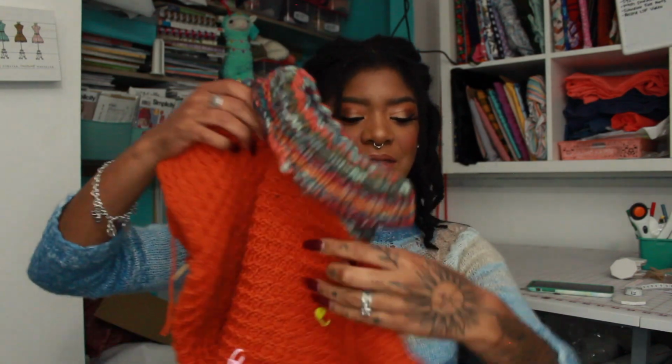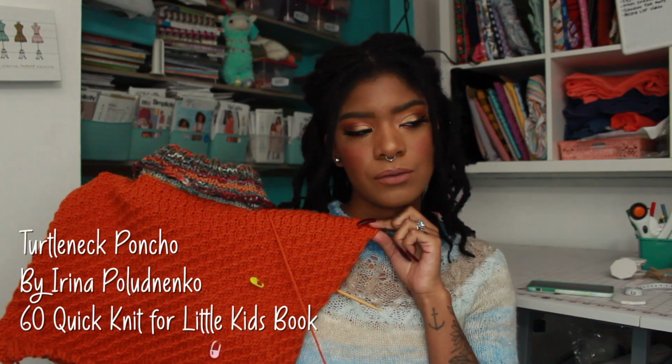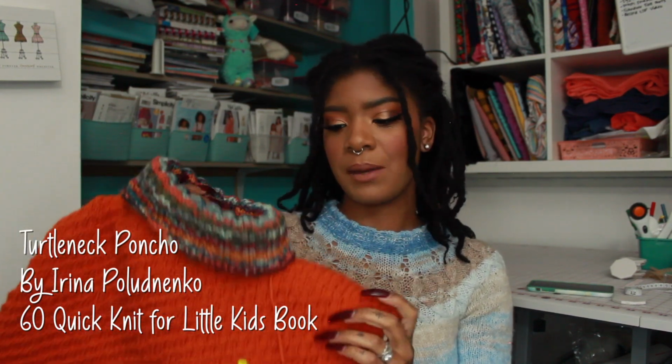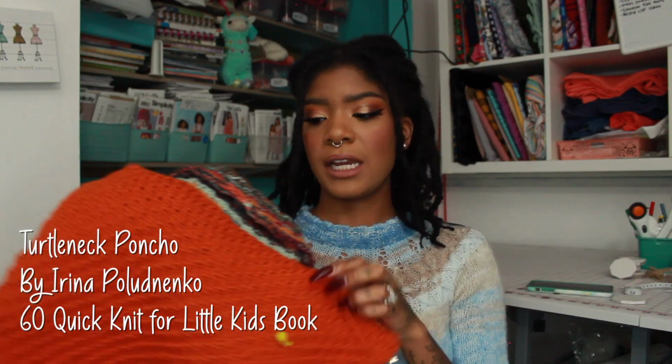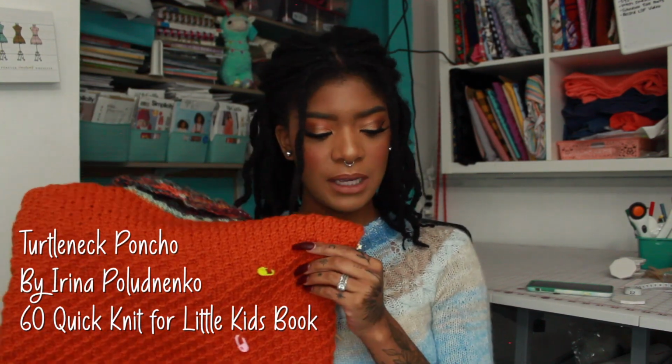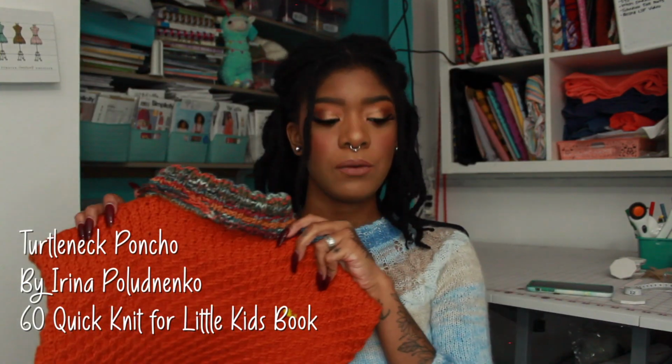Okay, so this is so exciting. Okay, so I know I talked about how I was just chomping at the bit to get this neck on. Okay, so let me backtrack and say what I'm working on. So this is the turtleneck poncho, and I'll put all the information up because I can't remember. I know it's Irina, but I don't remember her last name, is the pattern designer. So this pattern is so stunning. I love the texture. I've been working on it happily because it is a really easy repeat, and it's really nice to work at my bedside. So I've been working on this on my bedside.